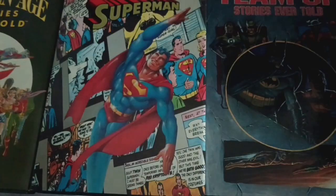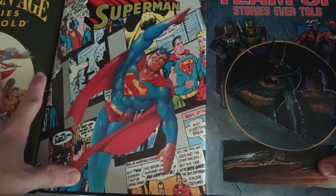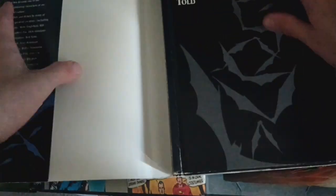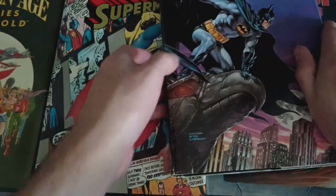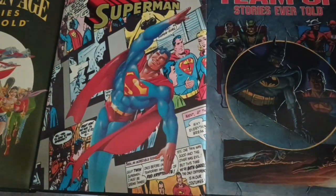You can't beat that. You really can't. And you see, these are beautiful. They're hardcover. They have great dust jackets, and under, they look fucking phenomenal. And there were many of these made. This isn't all of them. This is only 4 of them.